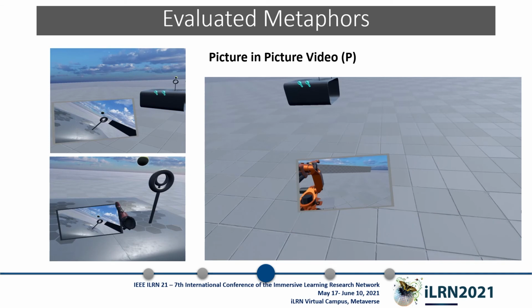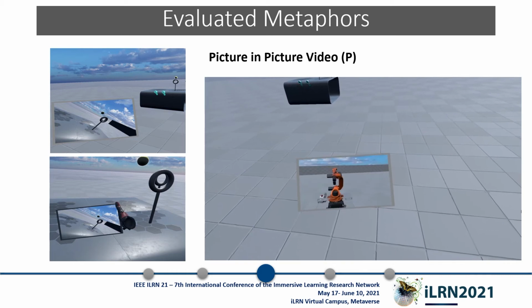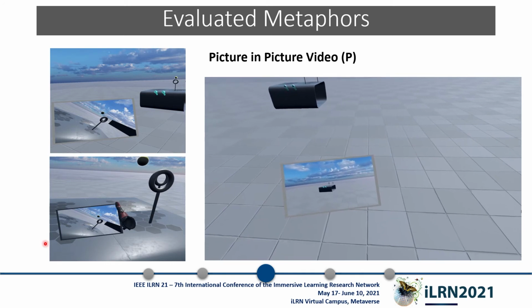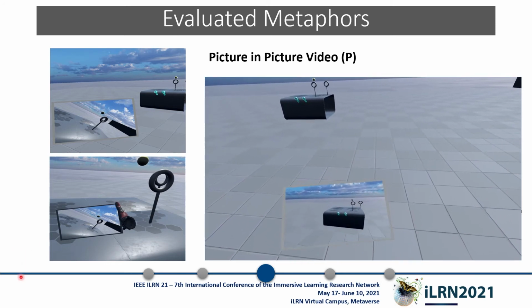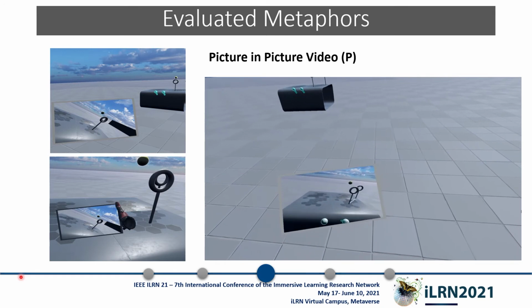Finally, since it is very popular in the literature, we implemented a video-based interface with a panel that follows the user, and the user can eventually relocate it in the space. The video shows just a possible move to reach the target pose.